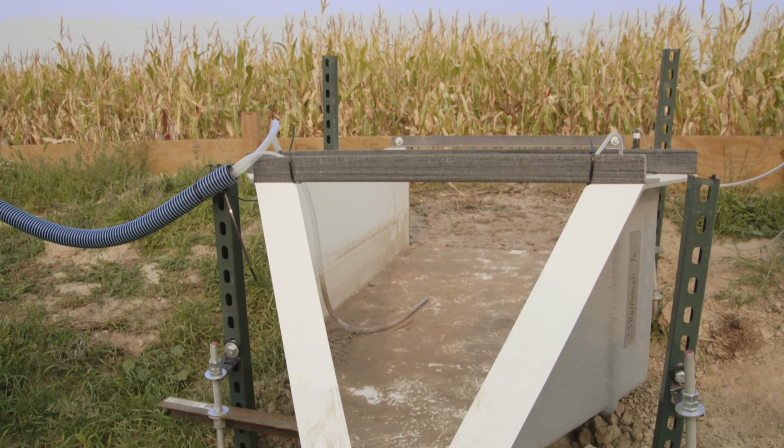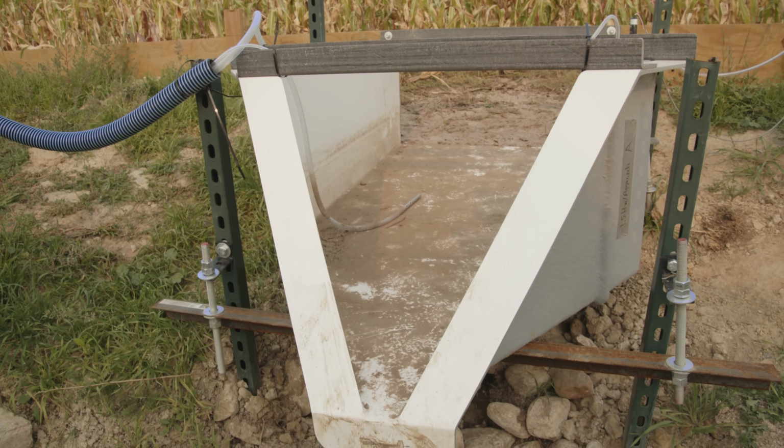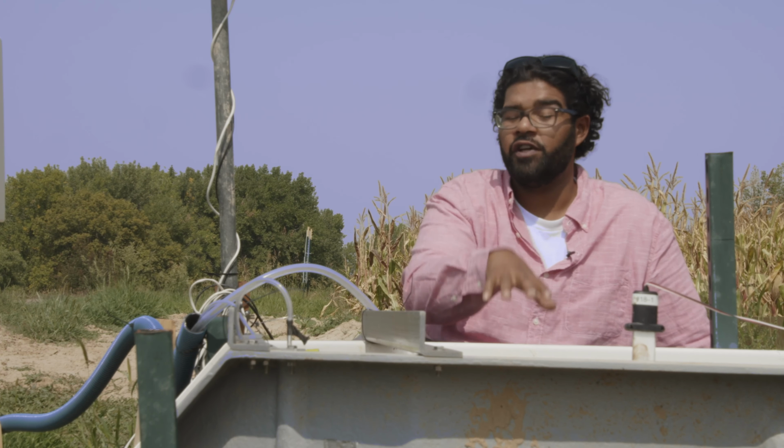So here we have an H-flume with an approach that allows us to accurately measure total volume or discharge of your field. This essentially converts height of water to a flow rate by using an equation that is attached to whatever flow device you have. We essentially have a 1.5 foot H-flume.